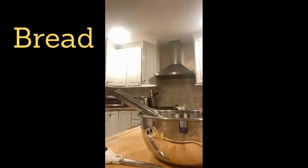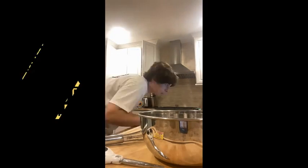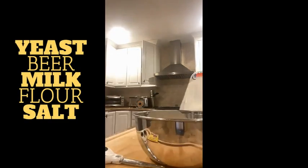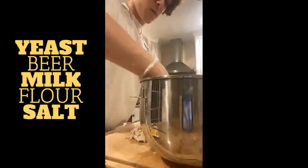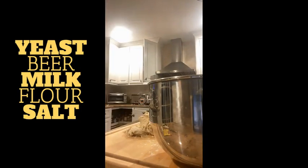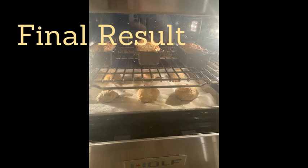This bread recipe came from Martha Washington and was a relatively simple process. It only consisted of beer, milk, yeast, flour, salt, and I added some cinnamon. Bread was one of the most common pastries, and it became even more common after packaged yeast was introduced. Bread was considered a staple meal back then, and all the baking for the week was done in a single day.